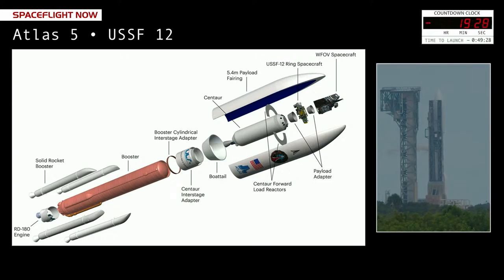The number 4 in 541 represents the 4 strap-on solid rocket boosters, pictured here on the left side of this graphic. These boosters are provided by Northrop Grumman, and they're called GEM 63s, graphite epoxy motor 63s. The 63 represents the diameter, 63 inches, of each of these motors. And these boosters will provide about 1.5 million pounds of thrust combined at liftoff out of the total 2.3 million pounds of thrust at liftoff.